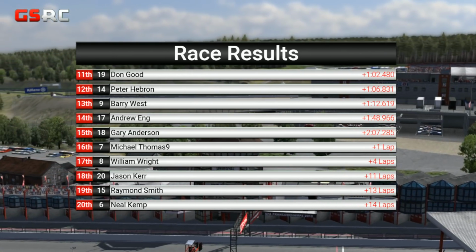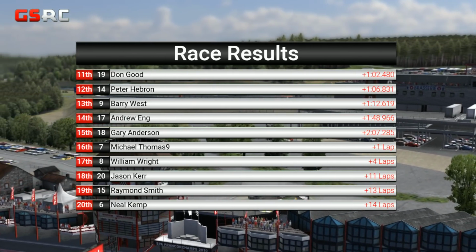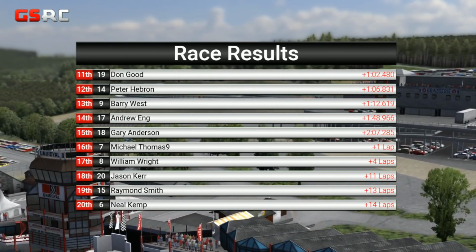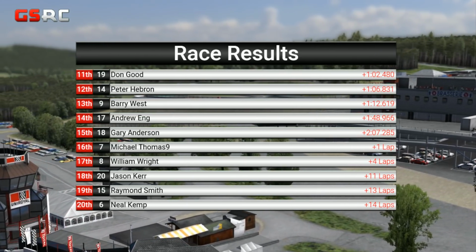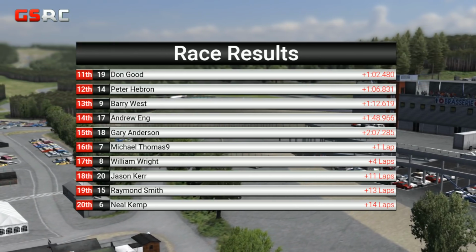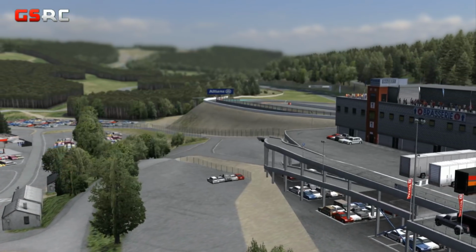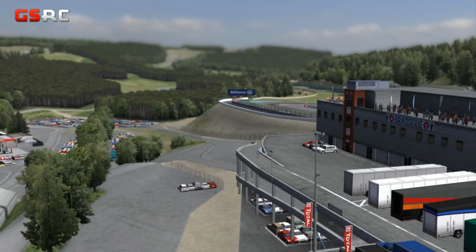Michael Thomas was one of the people that scored probably a little bit too many incident points, retiring because of that just at the end of the race in front of Billy Bob Wright. Jason Kerr, Raymond Smith and Neil Kemp are 18th, 19th and 20th, and all 3 of them had some trouble in the race. Okay, there's your final field of 20.